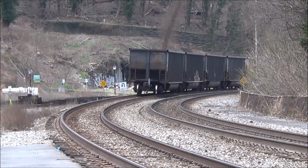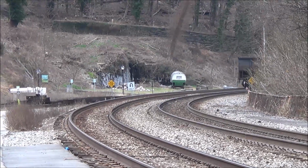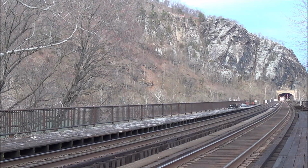After CSX E730-16 passed us, it was time for Philip Lee to head home. However, Chris F. Railfan emerges as we caught Amtrak P029, the westbound Capitol Limited, making a station stop here at Harper's Ferry a few hours after E730 passed.